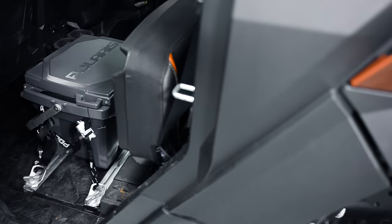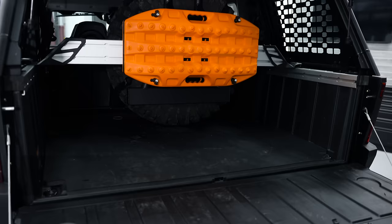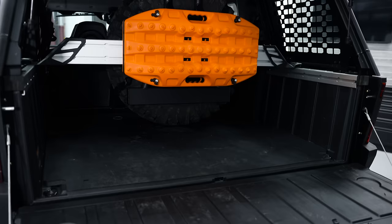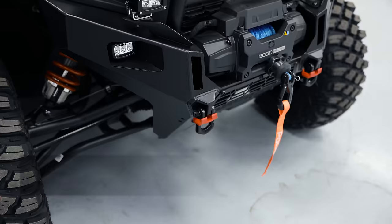In the back seat of the cab, we have Lock & Ride Max rear floor rails, perfect for securing a 15 quart North Star cooler using our Lock & Ride Max D-rings. In the bed of the vehicle, we have our Lock & Ride Max spare tire carrier and crossbed bar. Recovery solutions for the overland build include MaxTrax traction boards, front mounted shackles, and a high mounted 6,000 pound winch upgrade.